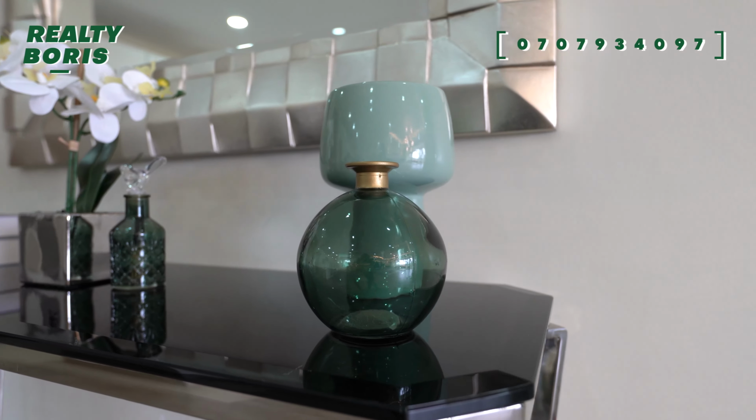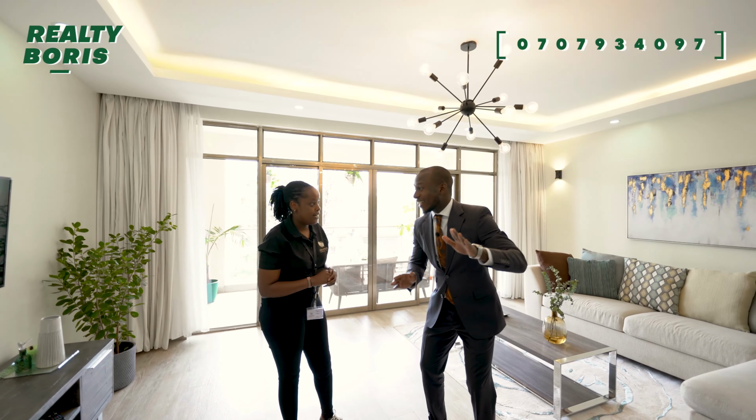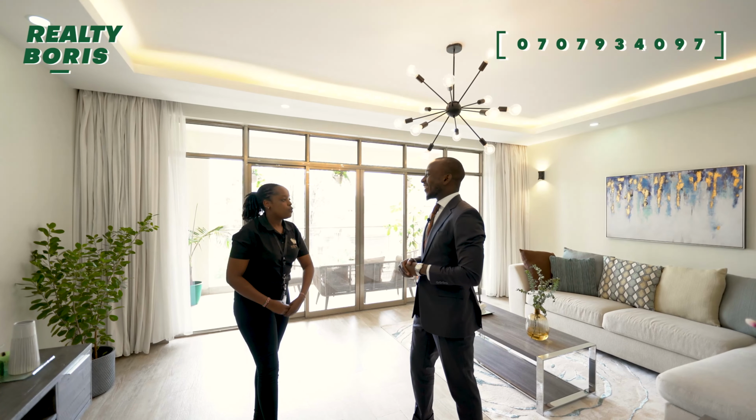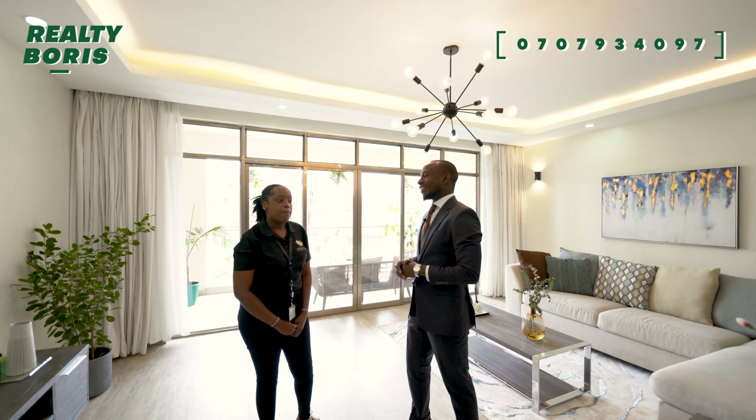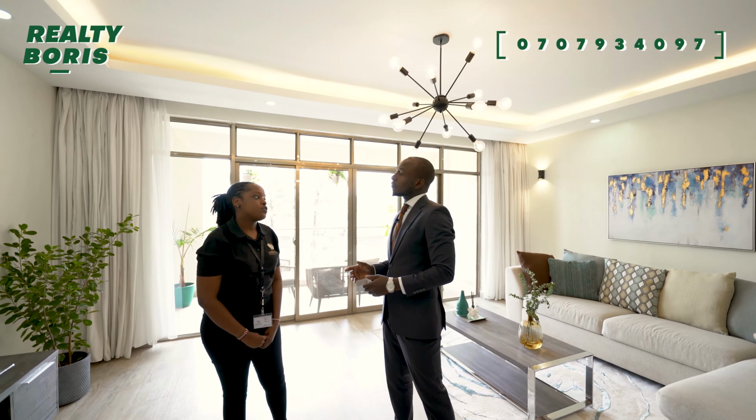When you come in and see a sofa, you're like, okay. To be honest, when I walked in, I felt like I'm at home. And that's the point. That's what you want a buyer to feel like. Once they enter into a space, they're like, I'm ready to sign that check.